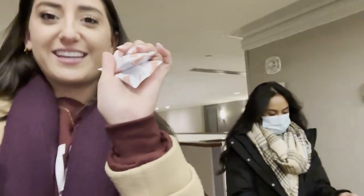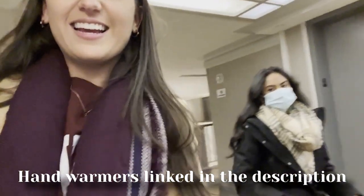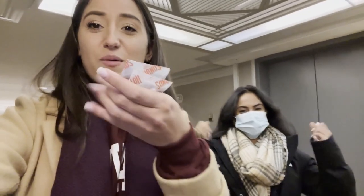But I wanted to show you guys something really quick, and it's these little hand warmer things that Michelle got us. And look, all you have to do is shake them. Michelle will demonstrate. You just have to shake them and then they get warm and you just put it in your pocket and it keeps your hands warm. So I thought that was pretty cool. Wanted to share that with you guys, but I will see you guys at Blaze.